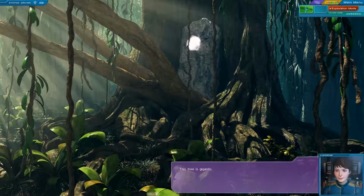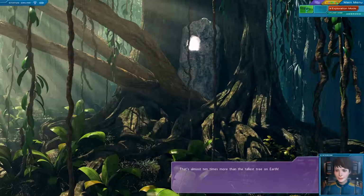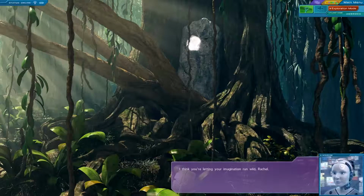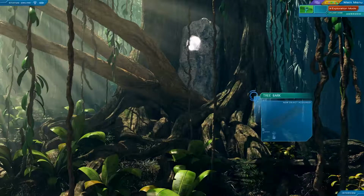Enormous tree. This tree is gigantic. My approximation is that the tree is around 1 kilometer tall. Wow. That's almost 10 times more than the tallest tree on Earth. It looks like it swallowed the obelisk and feeds on the swirling energy. I think you're letting your imagination run wild, Rachel. Maybe, but I still want to have a sample.